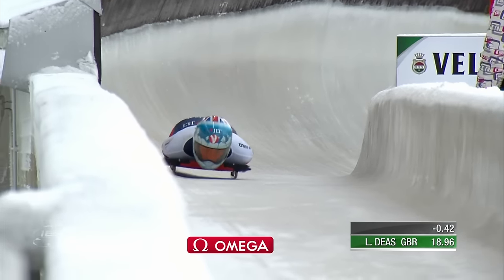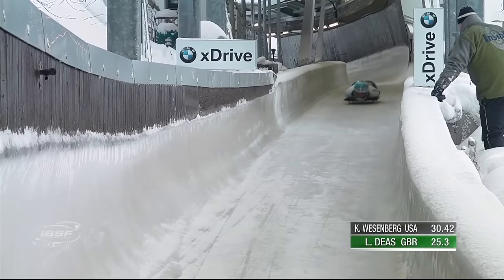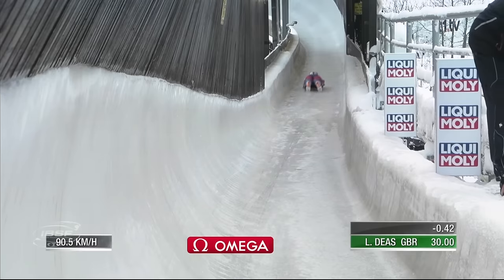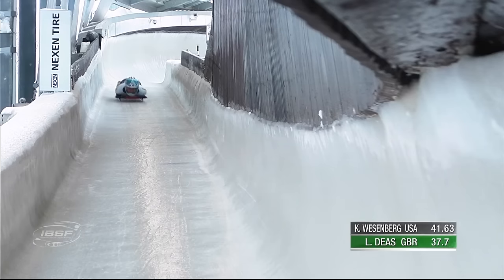And she's got a big lead right now. 0.4 of a second for Lady Laura, as her teammates affectionately call her. Friends down at the bottom of the track, and family with a Deas banner. Yep, she's got her fan club out here. They came in, and hopefully Laura can do them proud with a good result here.